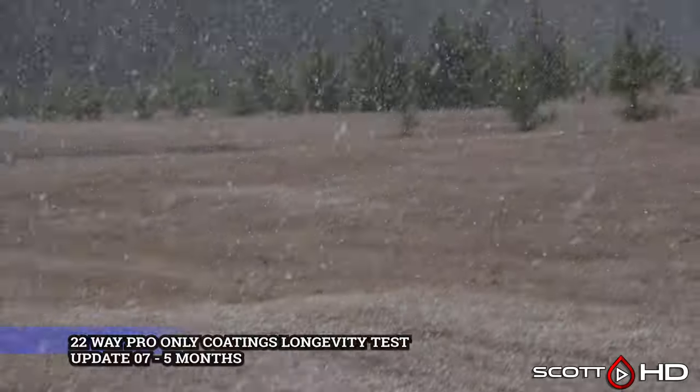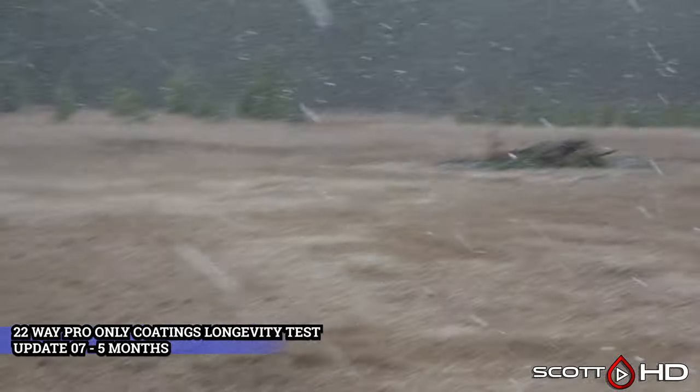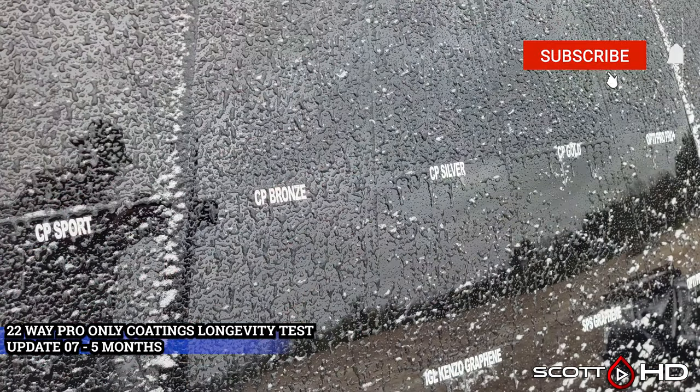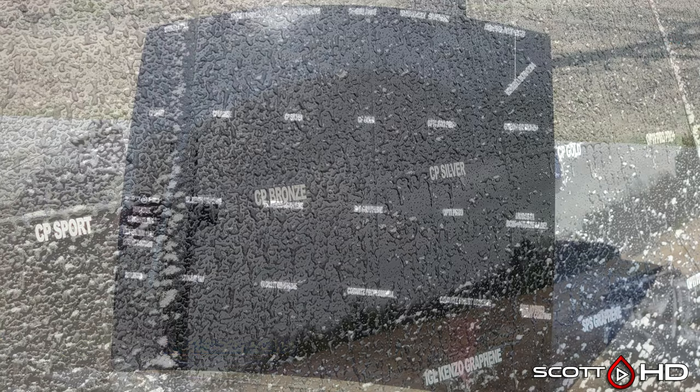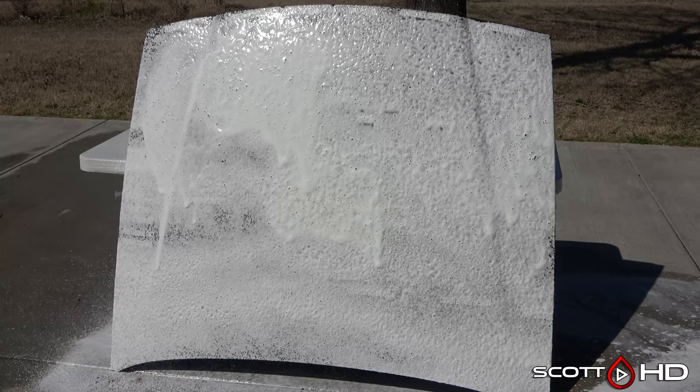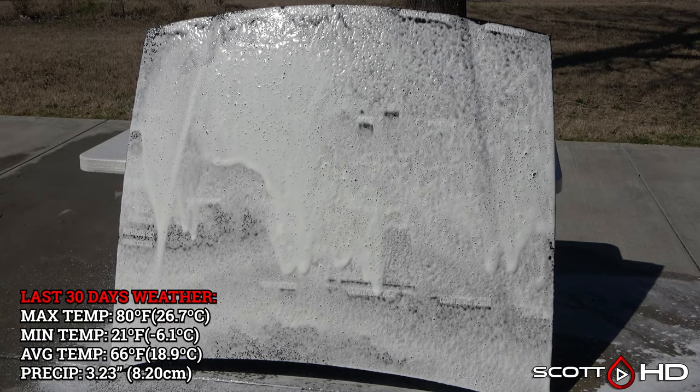Welcome back, guys. Here we are with our latest update for the 22-way professional-only ceramic coatings and sealants longevity test. This is update number 7, or the 5-month mark, and as you can see, we got a little bit of the frozen stuff last month. So the last 30 days weather, as well as the lifetime weather that this hood has seen, is on your screen.